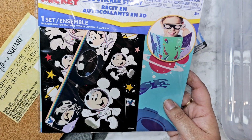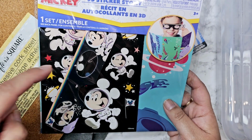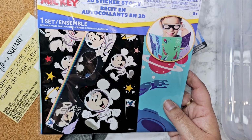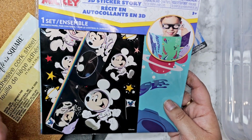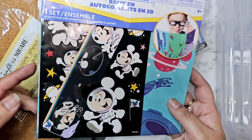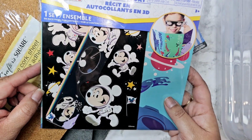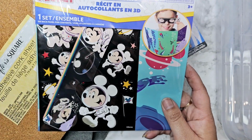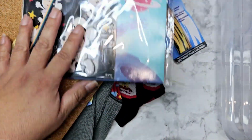I think I bought in the past Mickey, the princess, and dinosaurs. I think that's all that they've had, but today I found another 5 Mickeys, so I snatched those up. I could definitely use this for our Disney cruise gift exchange stuff. So yeah, if you find these, good little stocking stuffers for the kids. Really, really nice to find those.